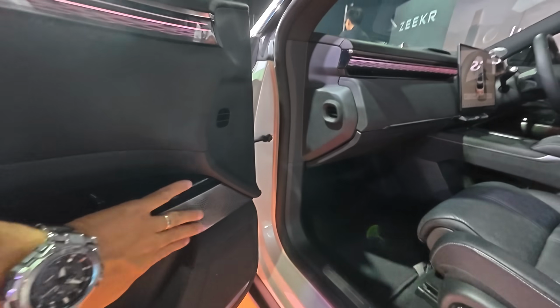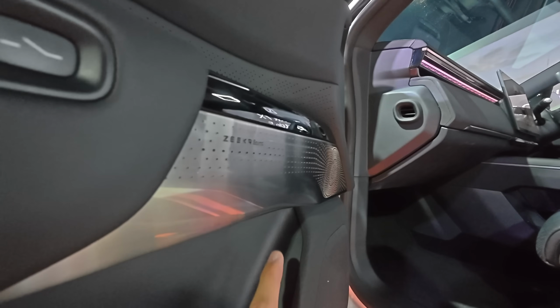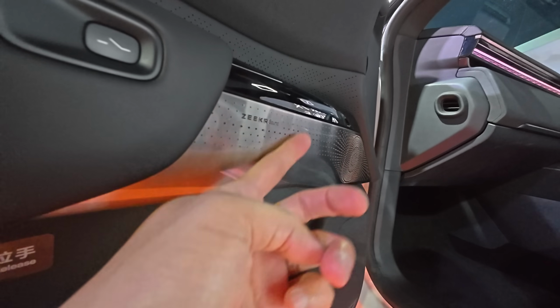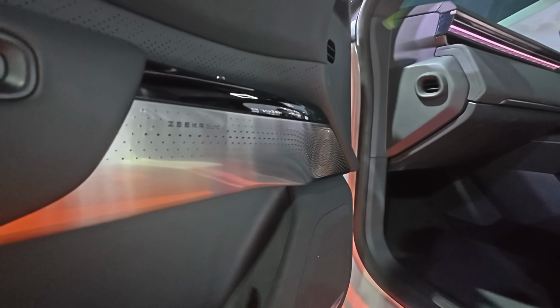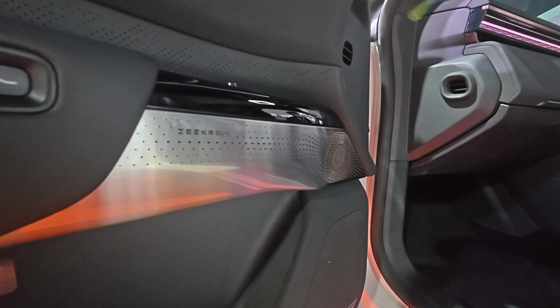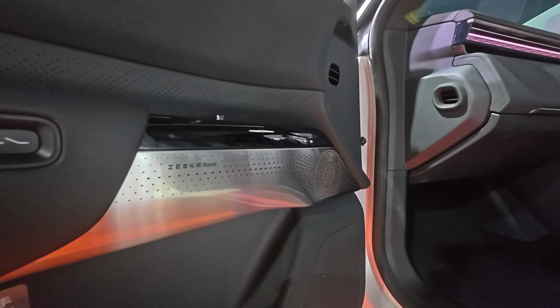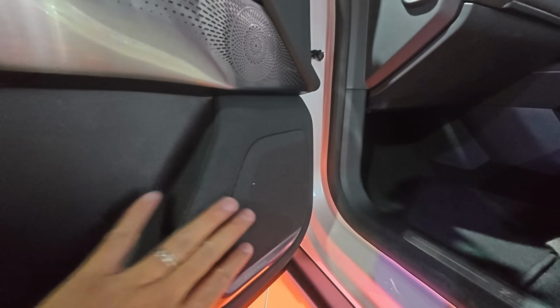Here you have gloss black, and look at the speaker grills. It's not some flat speaker grill that you just slapped on. This is proper metalwork that curves down with perforation, and then it's called Zeekr Sound. Is that because I'm Zeekr? Right? If I put my brand here, you know it's good. I don't need another brand to pull myself up. So they call it Zeekr Sound now. They don't need Yamaha or something.